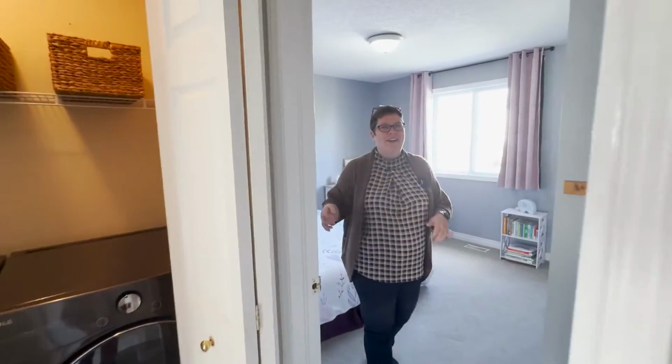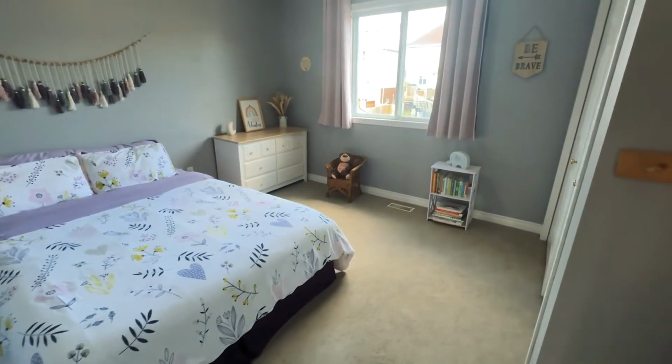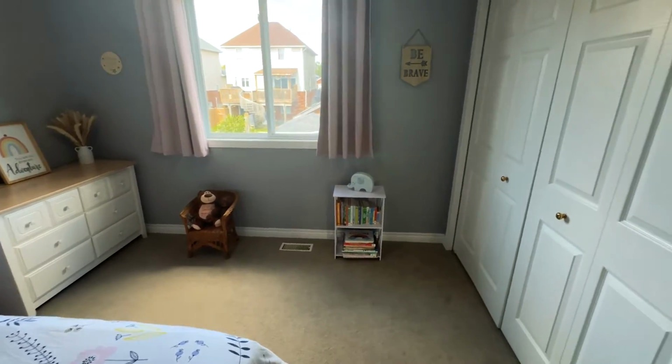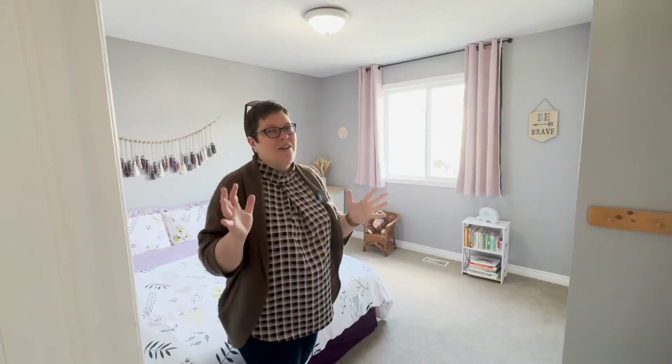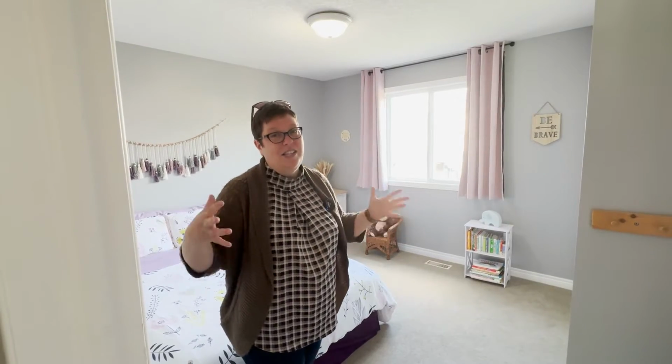So in here, this is at the back of the house, has a good-sized closet, painted so cute. Their daughter lives here right now and she has the cutest little room, is so proud of it. So this is going to be great for any family to have lots of space for their kids to enjoy a good sized room.